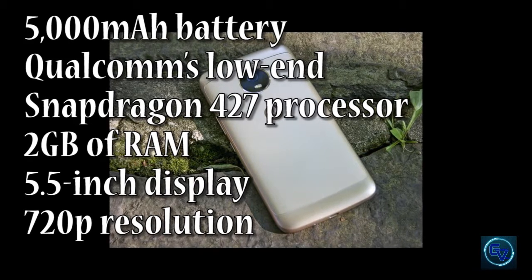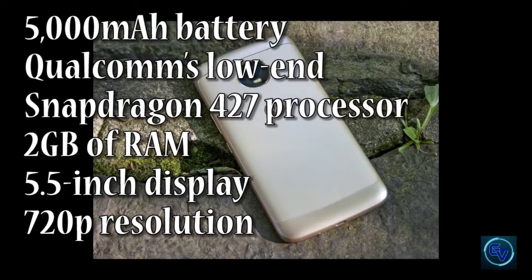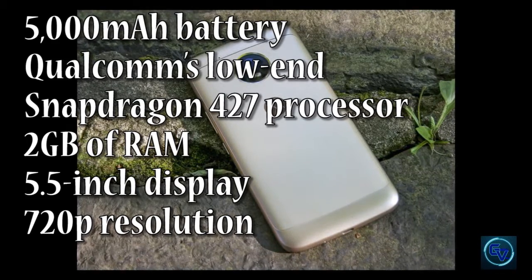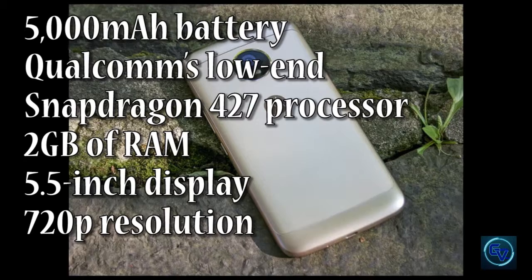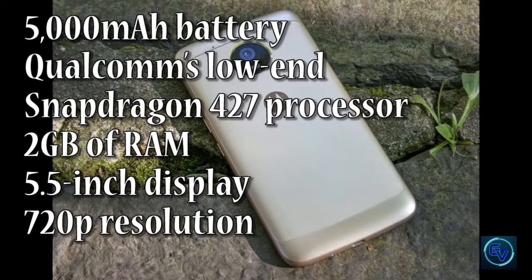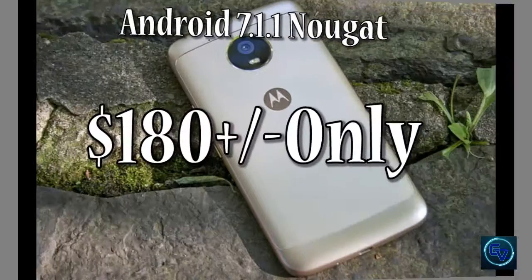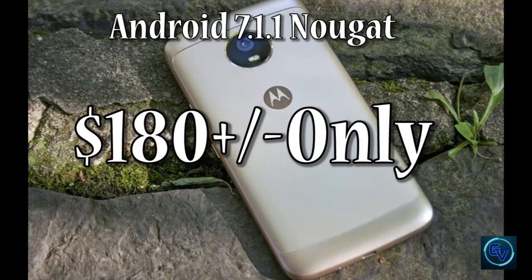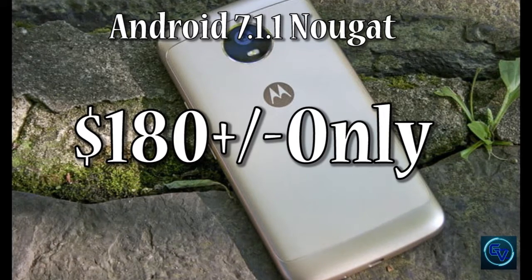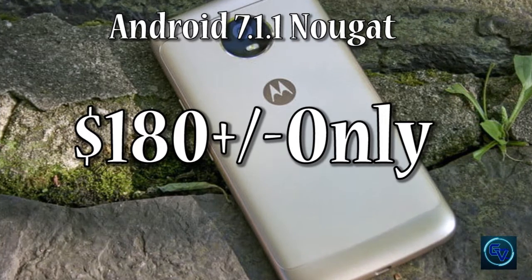Although the 5.5-inch display offers only 720p resolution, color reproduction is strong and fewer pixels mean better battery. It also has Android 7.1.1 Nougat, and thankfully the same bloat-free approach found on the company's higher-end phones such as the Moto Z2 Force and Moto G5 Plus. So I guess this phone is the cheapest of all, but no, there is one more phone that's less than $100. Let's have a look at it.